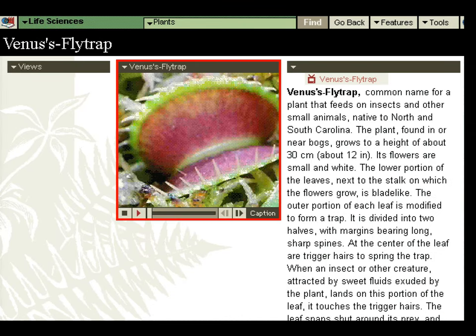While reading an article, you can use the media frame to enjoy photos, video, animations, and sound, the rich, timely media that brings Encarta to life.